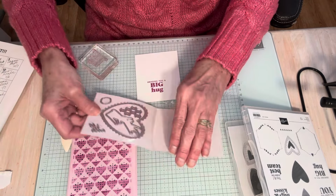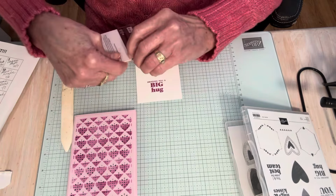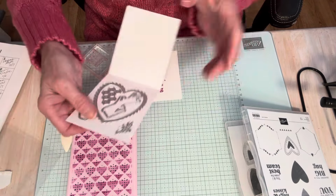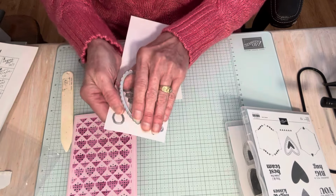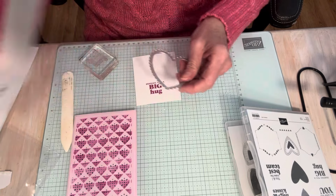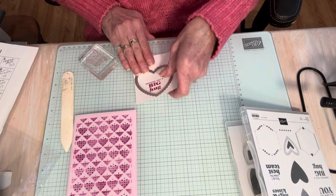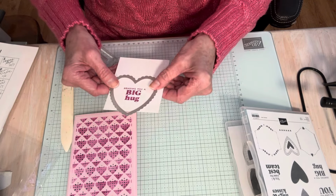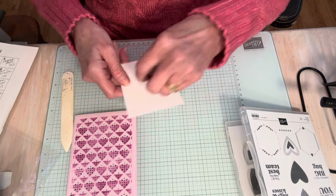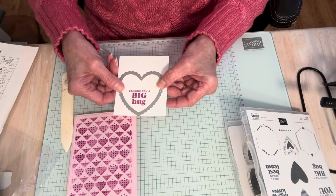So I am going to use these. I'm actually going to use this one, this big heart. I love this heart. I think it is going to coordinate with the January Paper Pumpkin. So if you got the January Paper Pumpkin on the way, ooh, I almost stamped that too low. Probably wanted a little more centered. Hang on a second. You can see it through there. Oh, heck. It's so big. I didn't know that heart was going to be that big.